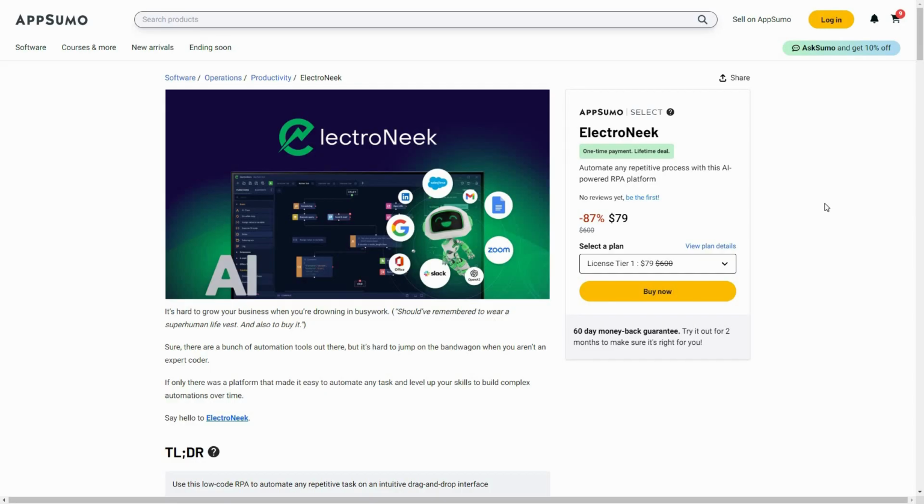So overall, ElectroNeek is an excellent tool that lets you create various automations. There are a lot of different types of automations, and on the Studio Pro, you have a lot of activities that you can add. And if you're still struggling to create automations, you can simply leave this task to the AI. All you have to do is just describe what kind of automation you want, and then you are going to get that. The AI is going to build you a full workflow for that particular automation.